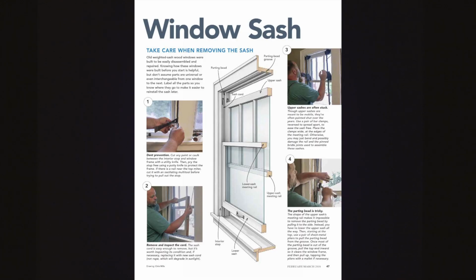To begin with, the first part of window restoration is figuring out how to get the windows out. It's pretty basic, pretty easy to do, but there are a number of tricks that go along with it that make it a lot easier. If you just go there and try to take the window out, a lot of times things get broken up. But there's somewhat of a method to it.